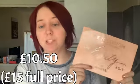So I'm going to do my eyes first, so I'm going to scoot you in a minute. I am going to be using the Revolution, the Emily Edit the Once palette. I also have the Needs palette. I did have the Soph palette.